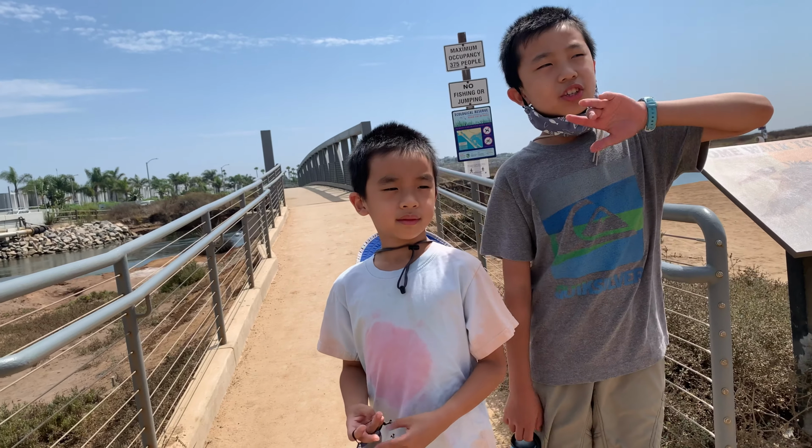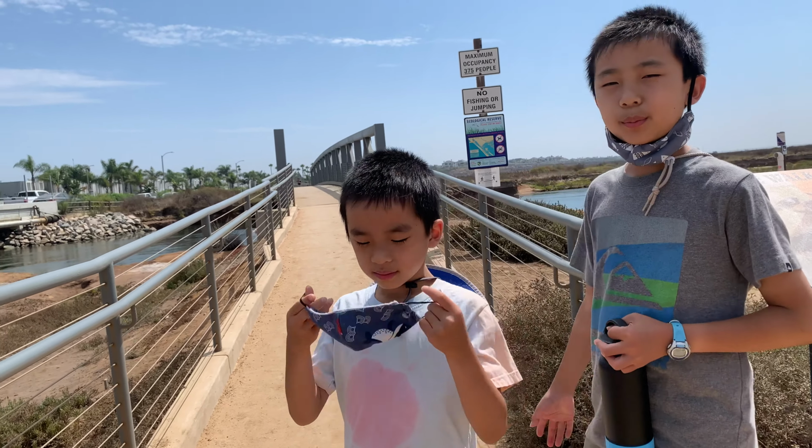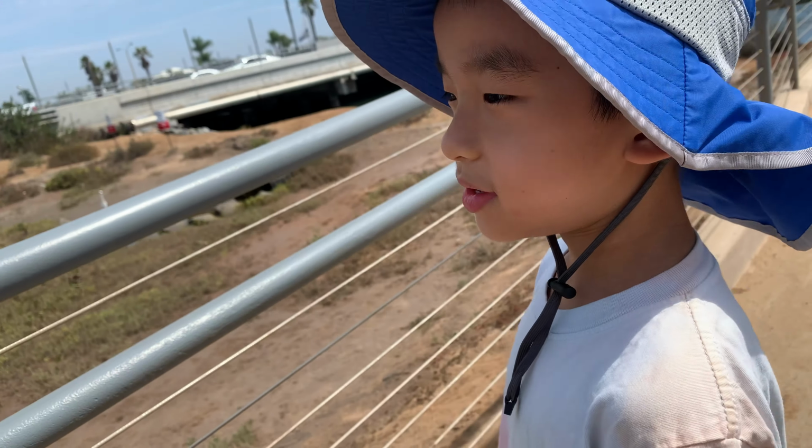So we just finished a very short 5-minute loop, and now we're going to go across the bridge to the main trail, which is not a loop. We see a bird.